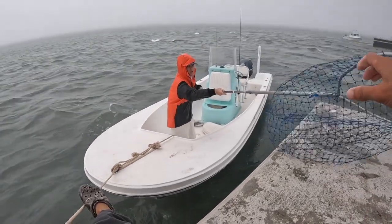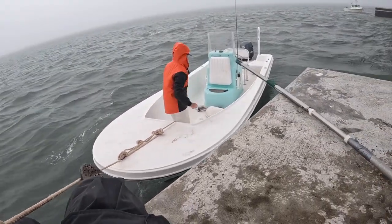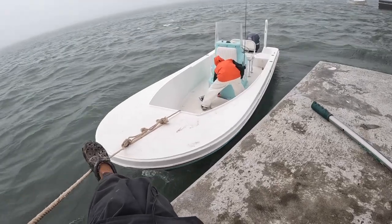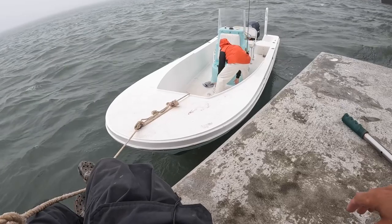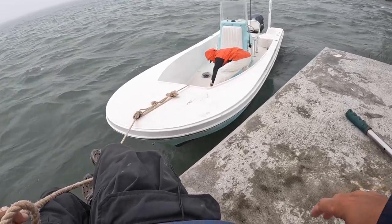The wind and the outgoing tide were pushing against each other, so there wasn't much current at all when we first got started, but after a couple hours, the current started to move a little bit, and once that happened, those fish started to bite a little better. Generally speaking, you're going to have a better bite during some current.